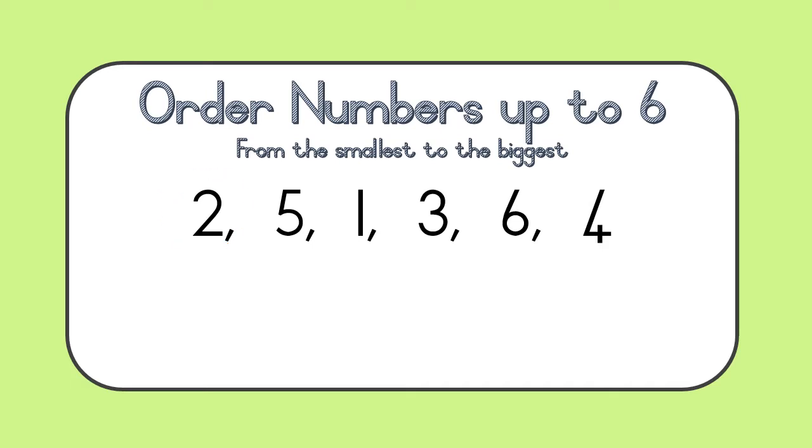2, 5, 1, 3, 6, 4. Good job, friends. Now, we need to order them from the smallest number to the biggest number. Have a look, friends. Which one is my smallest number? Yes, 1 is my smallest number.